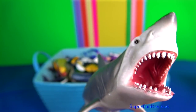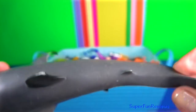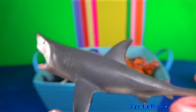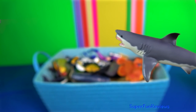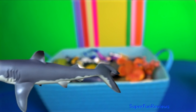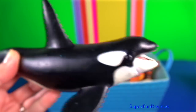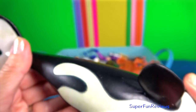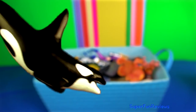The great white shark has no known natural predators other than on very rare occasions the killer whale. It is a species of large mackerel shark. Another killer whale or orca. Killer whales are apex predators. They are highly social and live in family groups called pods.